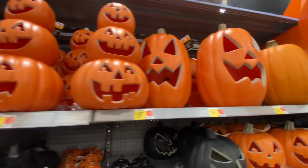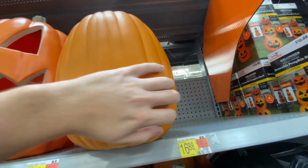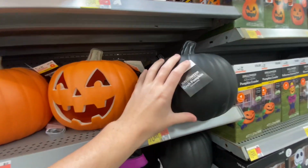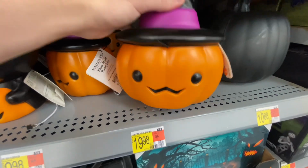Here are some stacks of jack-o'-lanterns of all different variety. Let's see. Do we have a different guy right here? Oh, it's literally just a pumpkin. Literally no face at all. Okay. Craft pumpkins. More jack-o'-lanterns. Oh, these are kind of cute.